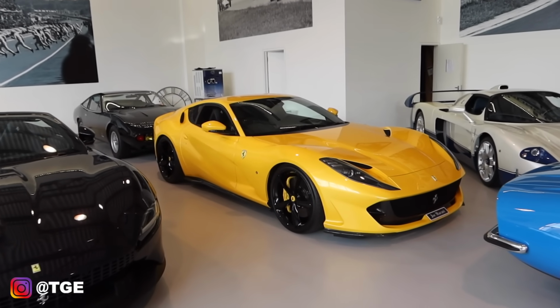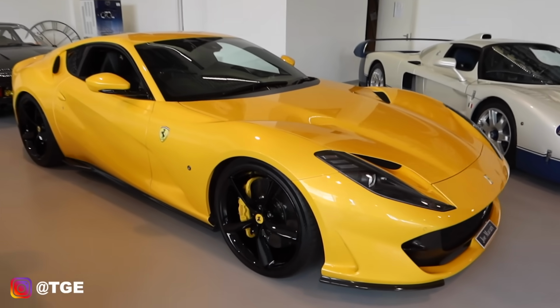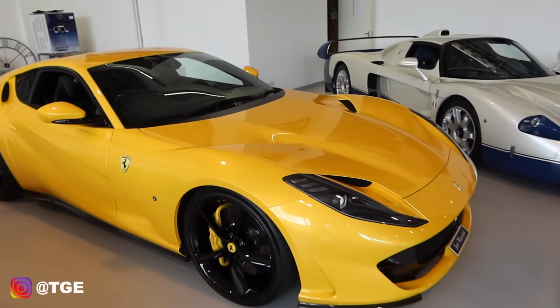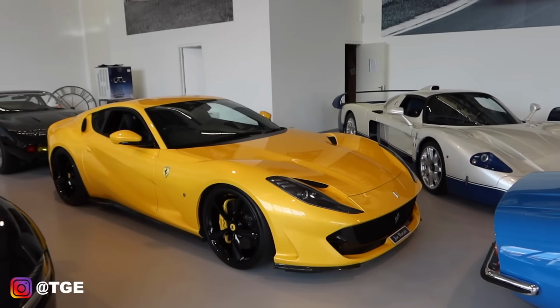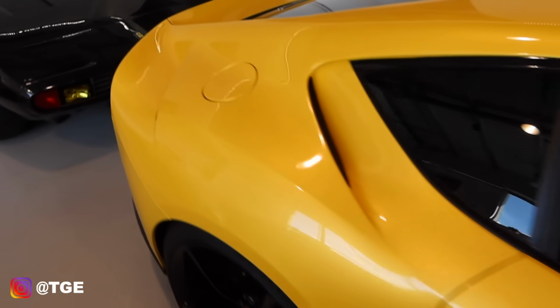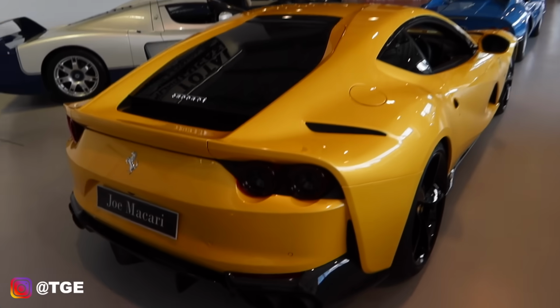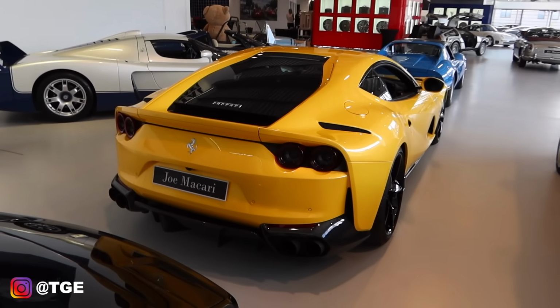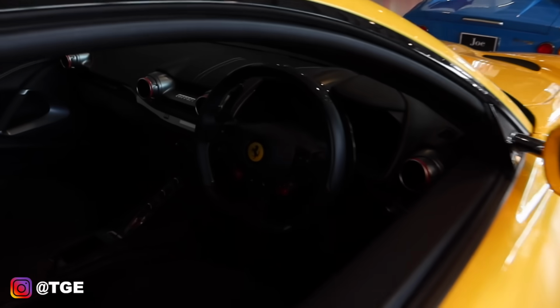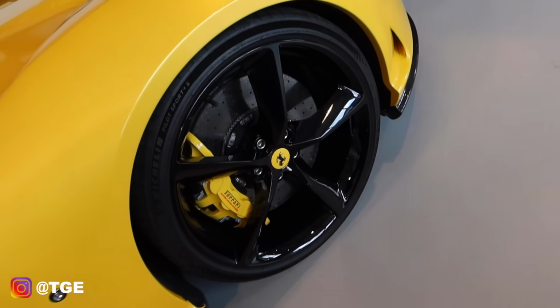This is a very cool 812. It's got Monza SP2 or SP1 wheels on it. Full Novitec geometry, exhaust, the whole lot. Triple lead paint. That is a stonker. An old TGE would have jumped straight in that. That is mega. Those wheels, they are factory Ferrari wheels.